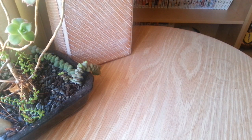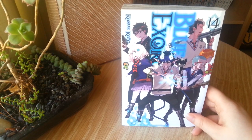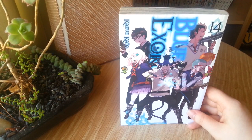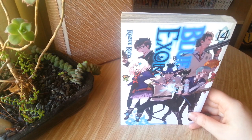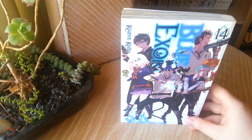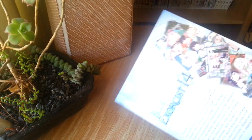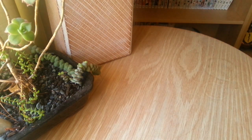Next is the most recent volume, volume 14, of Blue Exorcist. Great. I loved this. I really enjoy Blue Exorcist. I think the story goes in a bunch of different directions than you would expect, and I'm just excited for what's going on and what's going to happen and how things are going to unravel. It really leaves you at the edge of your seat every volume, and I think it really builds up the tension and the atmosphere and everything else really well. Plus, it's got a likable group of teens in it, and these last couple of volumes we've learned a lot of backstory. So I'm very excited to read more whenever volume 15 decides to come out.